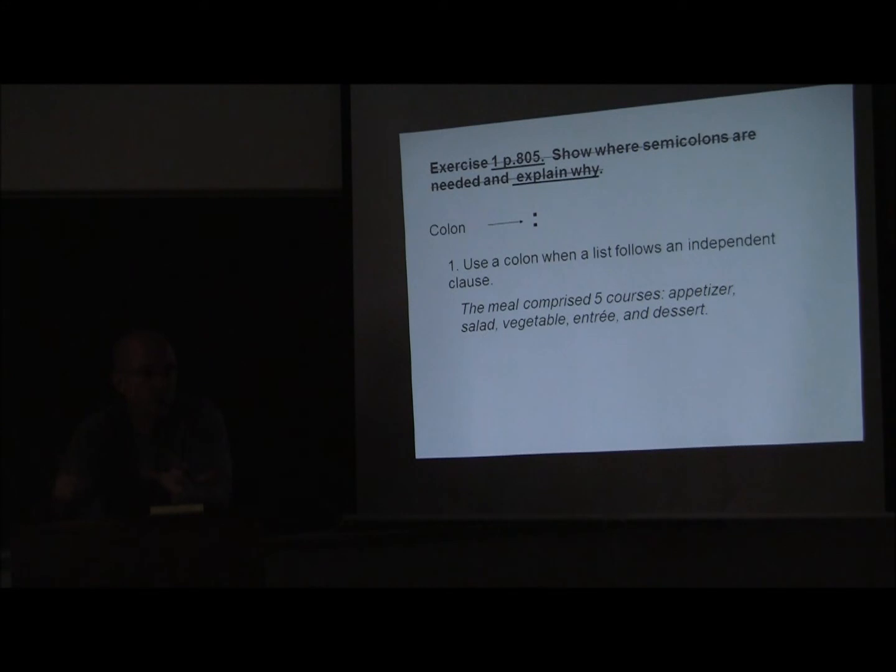So the colon suggests to the reader, and here it is. And here's the stuff we ate. Here's my list. The meal comprised 5 courses, and here they are. And then I list them. Okay, so you want to make sure that you've got a complete sentence at the front of the colon. You're going to use it like that. "As follows" or "the following" is used. For breakfast, we ate the following: pie, ice cream, cake, donuts, and candy.